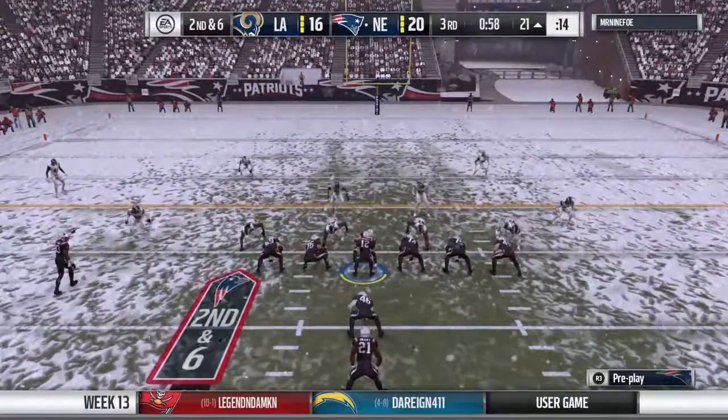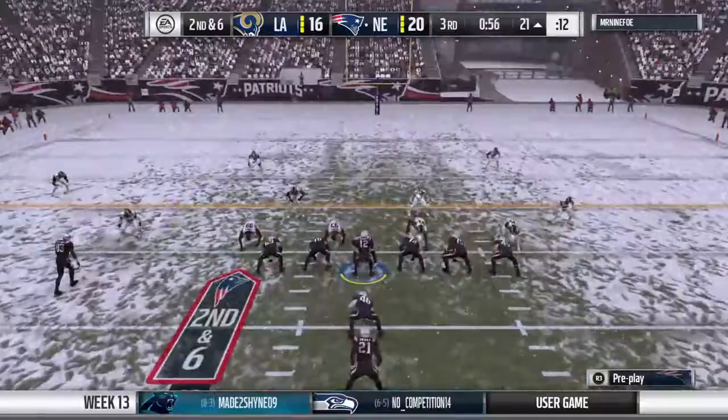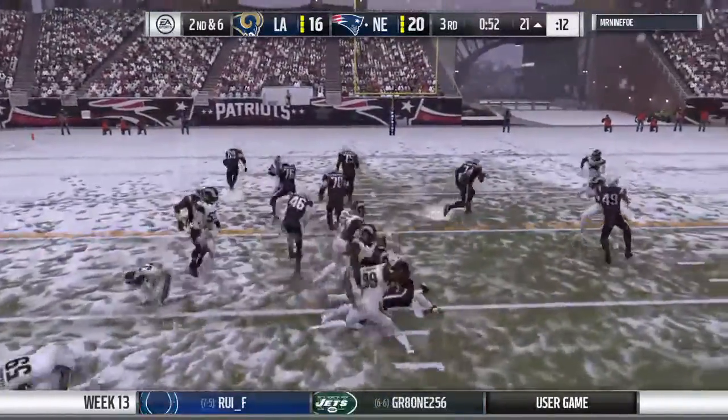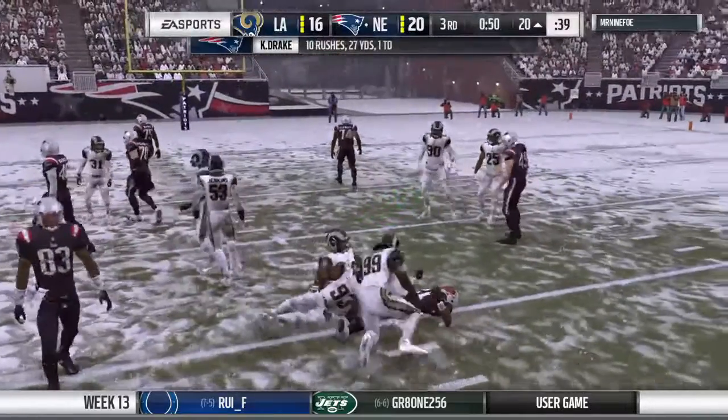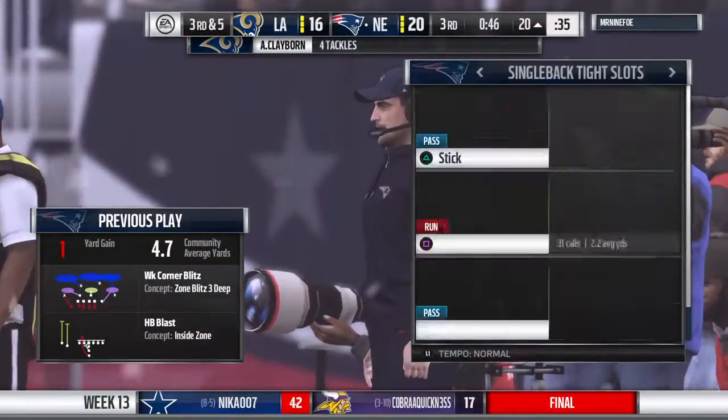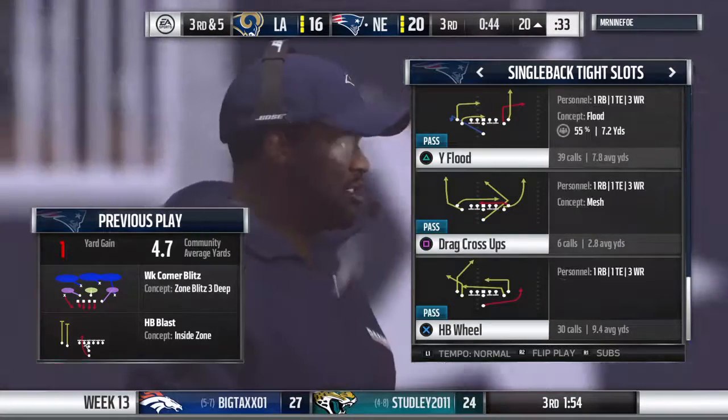They come out here in the I. They'll give it to him right up the gut. And there just continues to be nowhere to run. He's bottled up again at the line of scrimmage. Adrian Claiborne, the one who makes the stop.